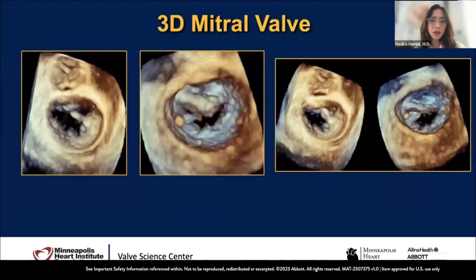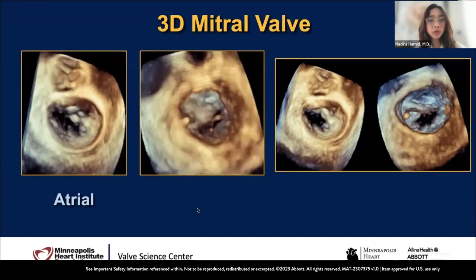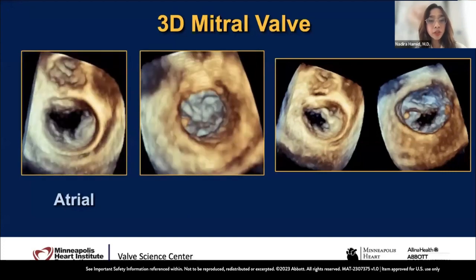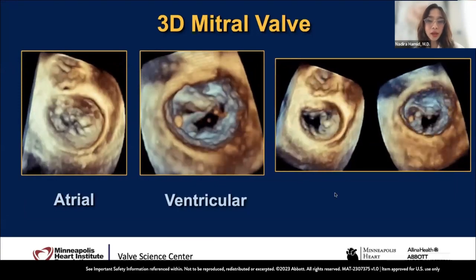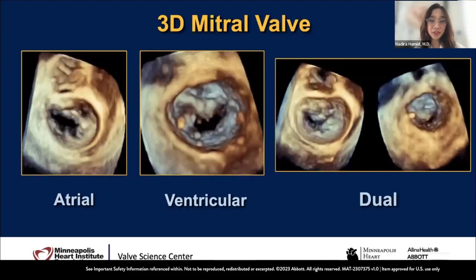And then moving along, not forgetting 3D. I think this is so important. It has really revolutionized how we look at the mitral valve and the other valves as well, mitral and tricuspid. And so we look at multiple views, you can see in the atrium. And what I also do is flip it on the other side to really look at it from the ventricular surface. And you have another feature on the console of the machine, a dual layout. So you just click on it and you can have two views at the same time, atrial and ventricular.